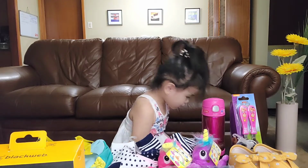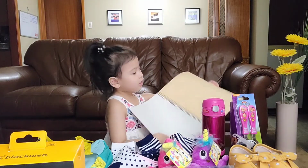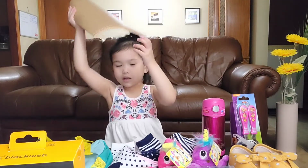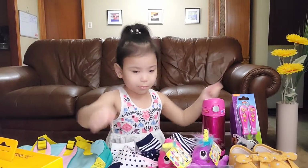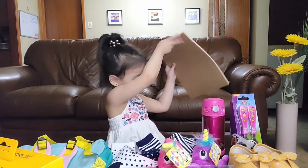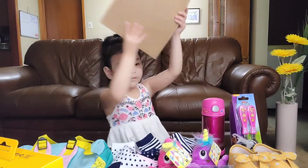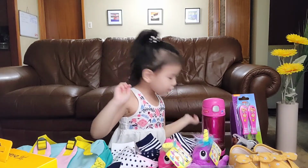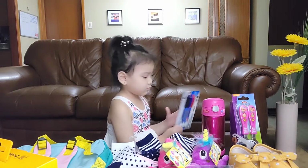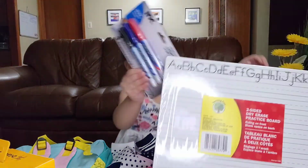And some, this is for my painting. So when I'm painting, I don't need to rip it because it still needs to be in the book. So yeah, so I got two of these so I can keep on changing and changing. So again, with the painting book, let's put it on top of that other one. And we have some markers that I'm gonna use for this board. So for your writing board? Yeah, for my writing board.